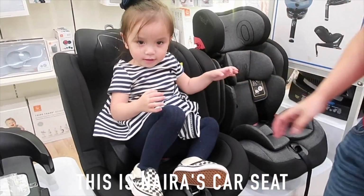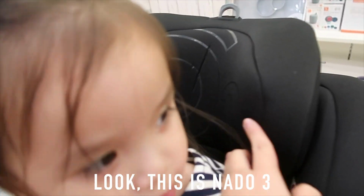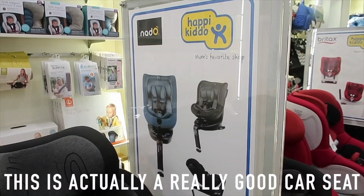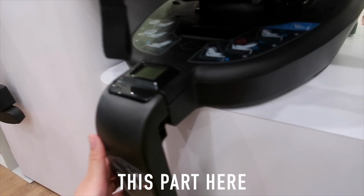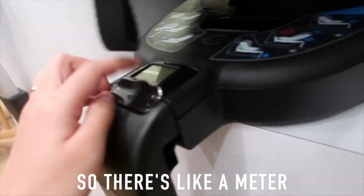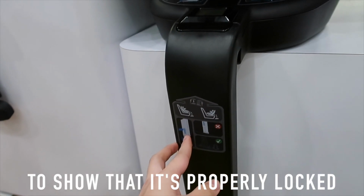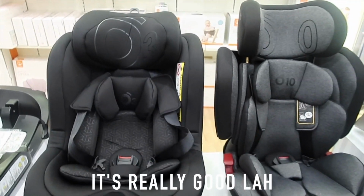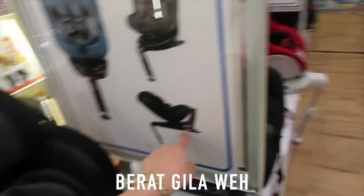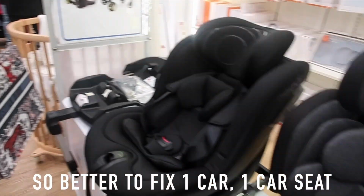This is Naira's car seat. This is Nado. Look, this is Nado 3 and this is Nado 10. This is actually a really good car seat. This part here will tell you whether it's properly locked or not. There's like a meter showing 3 measures to show that it's properly locked. It's really good lah. From what, 0 months? Newborn up until 13, I think. Yeah, because it's ISOFIX, so better to fix one car, one car seat.